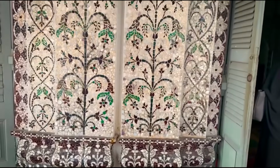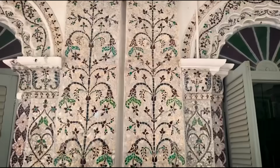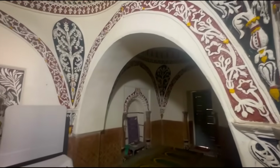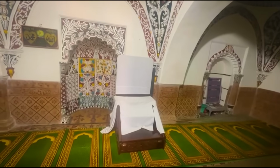Nawab Said Nawab Ali Chowdhury, the first proponent of Bengali language, one of the founding members of Dhaka University, the first Chief Minister of United Bengal, the famous personality of Dhanbari, expanded and modernized this mosque about 120 years ago.